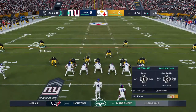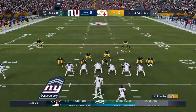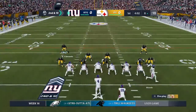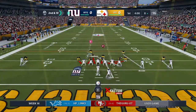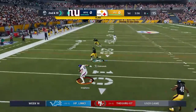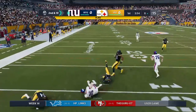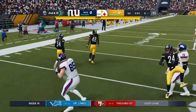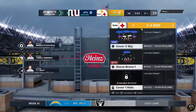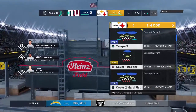Second and 10. Prescott from the gun. Looking left side, and he's got a man. That's Stevens. He gets it forward for 4, maybe 5, but the flags fly. And this one could be coming back.